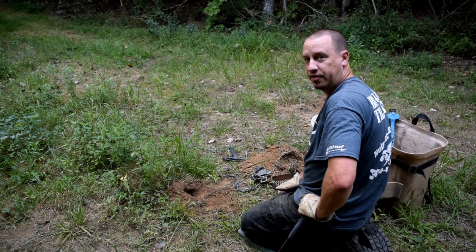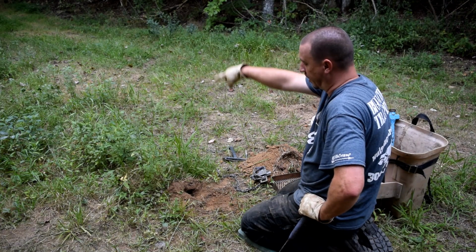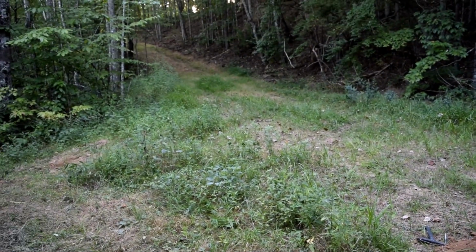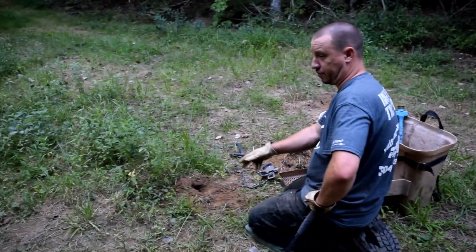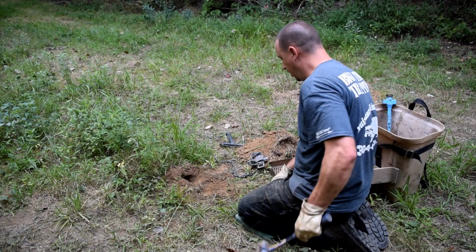Hey guys, Nick Biggs here with Biggs Time Trapping. I wanted to share with you a set we use to take a lot of bobcats. It's on basically a point. There's a road coming off here, and then we're basically sitting right on the road. We catch a bunch of bobcats here every season. We use the same set. Very simple, but highly effective. I just wanted to share it with you.